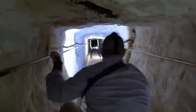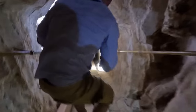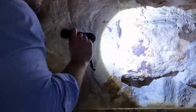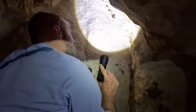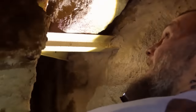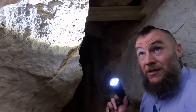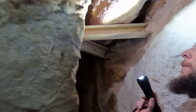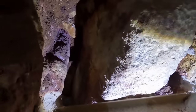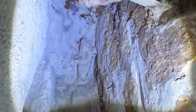Okay, so anomalous area number one. As you cross through this area here, take a look on your right, up into this cavity, and you can see a huge vein of iron oxide that runs through the bedrock here in the subterranean chamber. This is the first vein of iron oxide that we'll see. I have never heard this reported or shown by anyone else coming down into the subterranean chamber.